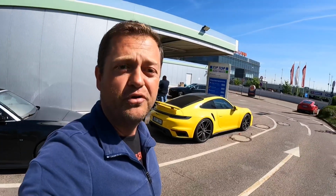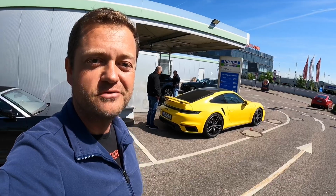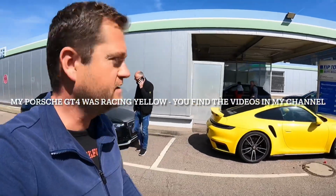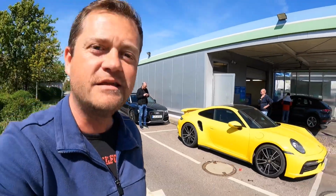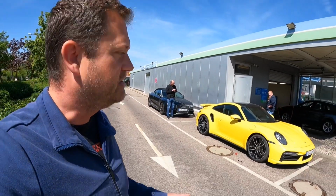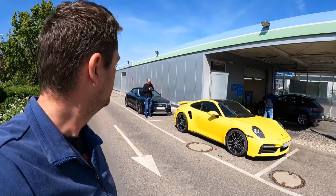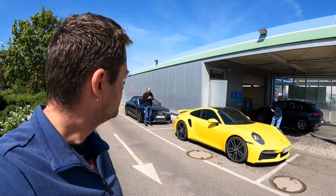A nice Porsche 911 Turbo S, current generation, 992, in Racing Yellow, which you already know maybe is one of my favorite Porsche colors. I think Racing Yellow looks amazing on a Porsche sports car. And that one is the 911 Turbo S, which is actually, in German, one of my favorite German car guys on television, Matthias Malmedy.